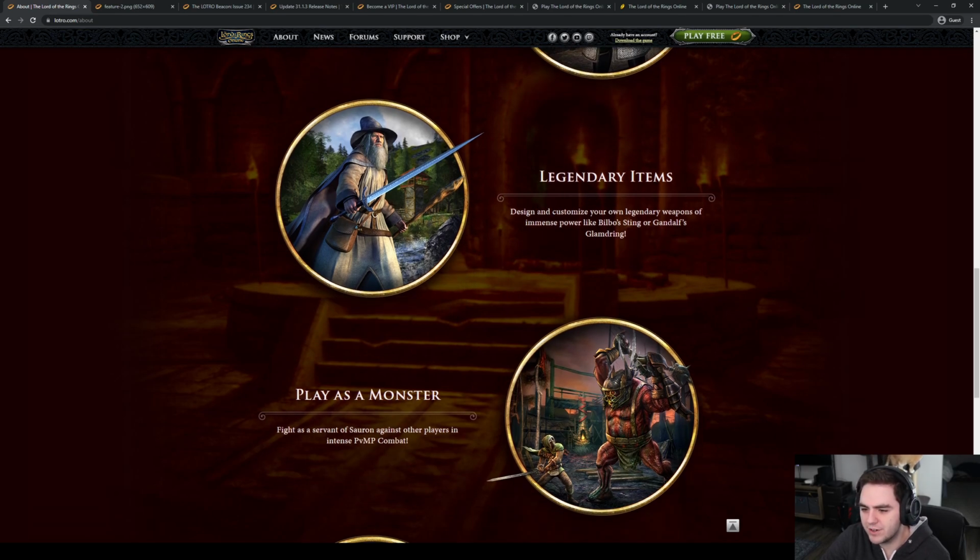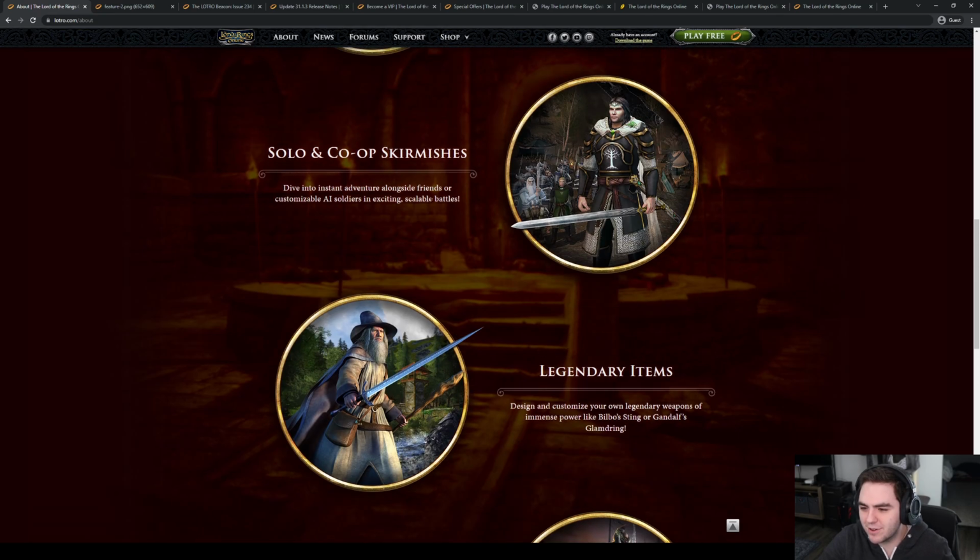Anyway, moving on, we have legendary items. Yes, you can customize your own legendary weapons of immense power like Bilbo's Sting or Gandalf's Glamdring. Once again, nice to see the sword sticking out of the ring and even the staff a little bit. Also a nice background. I actually don't know where that is. That almost looks like a Dale type area, but I honestly don't know if that is a place in game and I just don't remember it. And if anybody watching this does remember it, please do comment on that because I am curious.